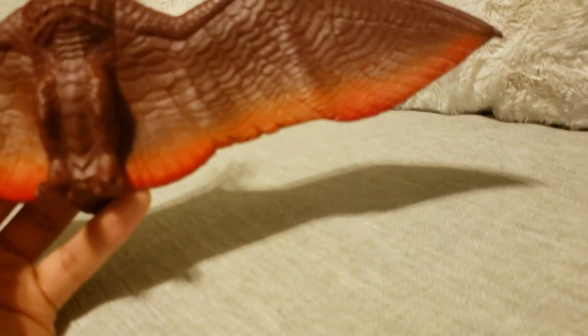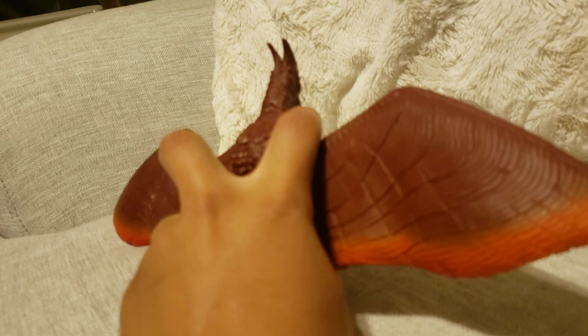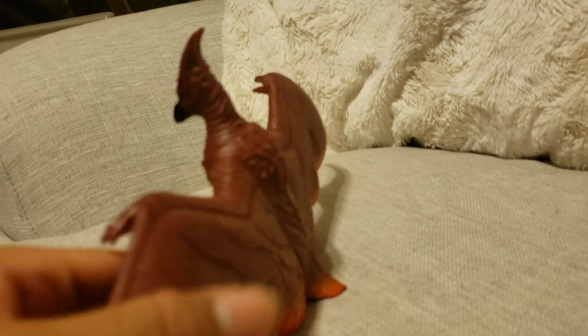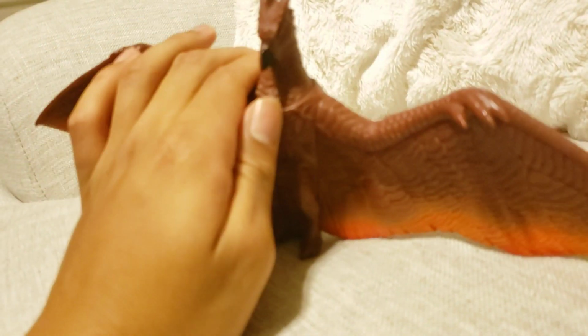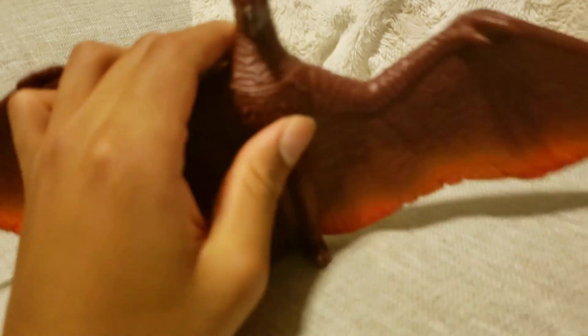But I really like the orange effect on his wings to make it look like fire. I like the folds and cracks. Not really much to say about him, other than he's a great figure in my collection, in my opinion. Now on to the next figure.